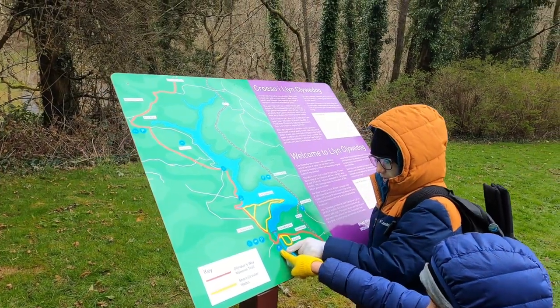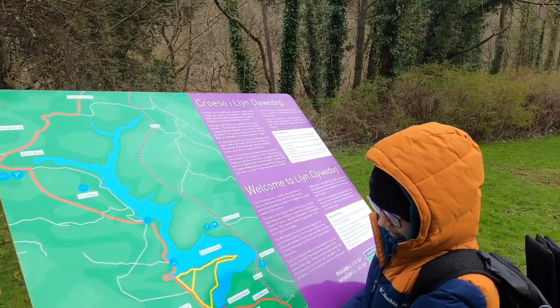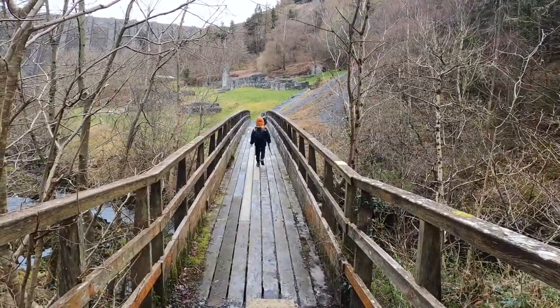We're right here. And which walk are we taking? I have no idea. The yellow one, yeah? This one. And what is this place called? Llyn Clywedog. Right, let's go. Ooh, very cool.